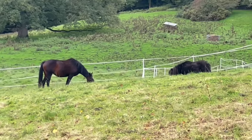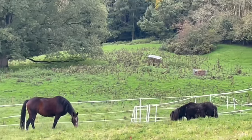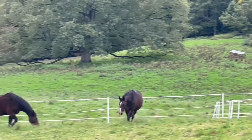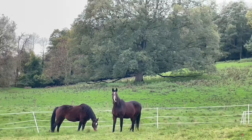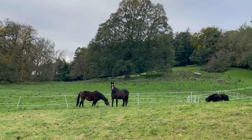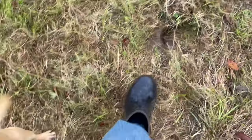There's Miss Daisy Rose. There she is, all grazing their new fresh bit. Slowly but surely, they're grazing onwards and onwards. Isn't that right? You're just so excited about everything.